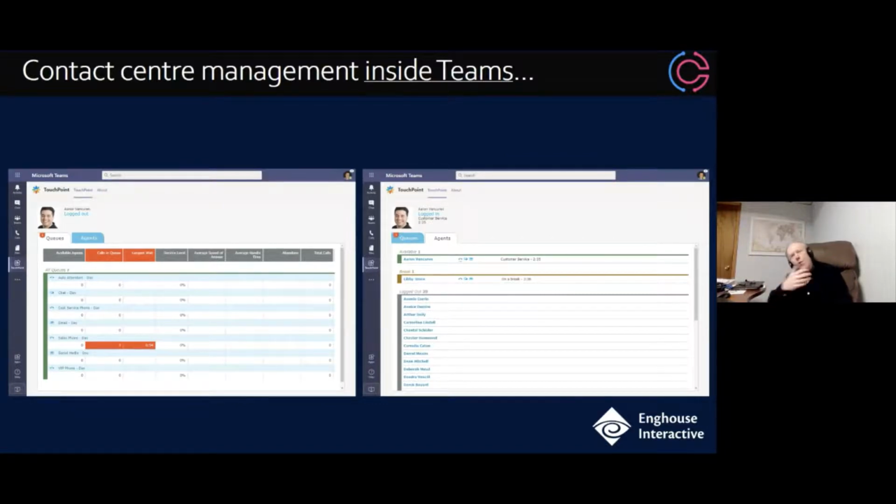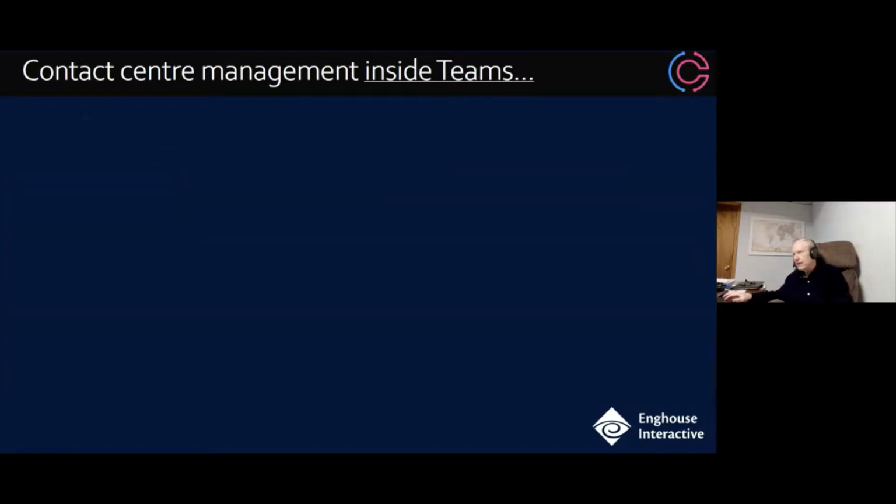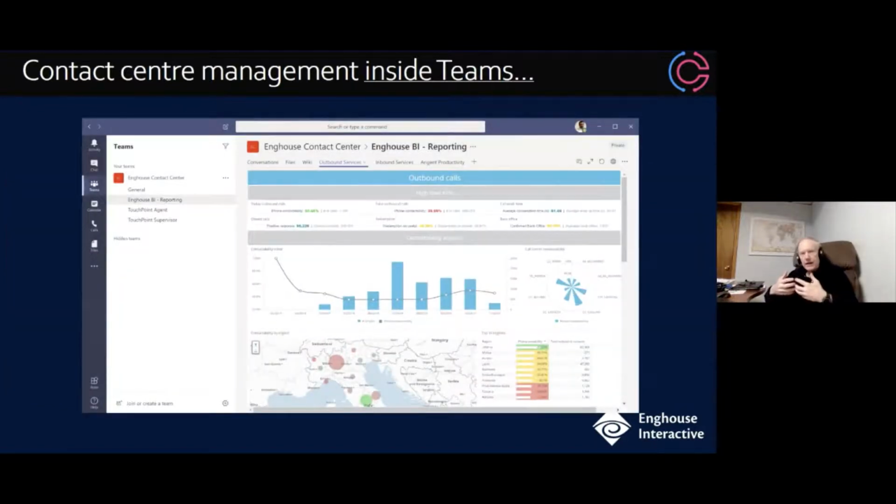And if I want to get more sophisticated about it, I can embed, and this is the future of our own application we're looking at here, a complete analytics engine within Teams, including dashboards that are interactive. In this case, I'm looking at the performance of a European-based contact center environment. I'm looking at right now their outbound services. They're making outbound calls to their customers, and I'm seeing how many interactions they handled per unit time. I'm seeing where the hotspots are.